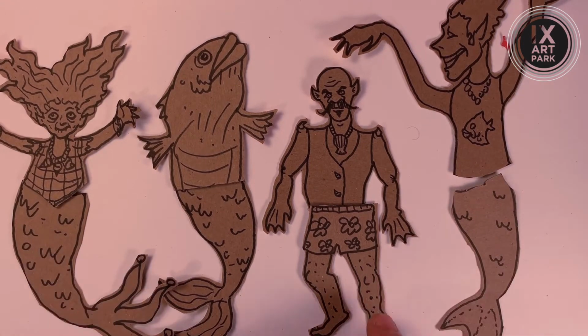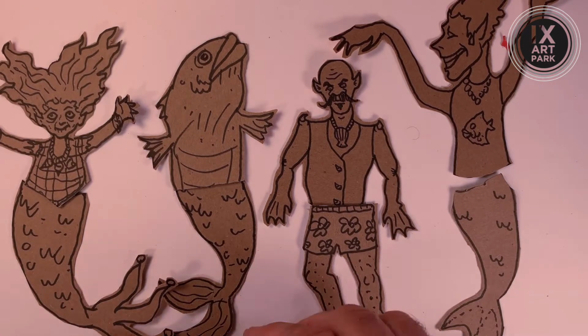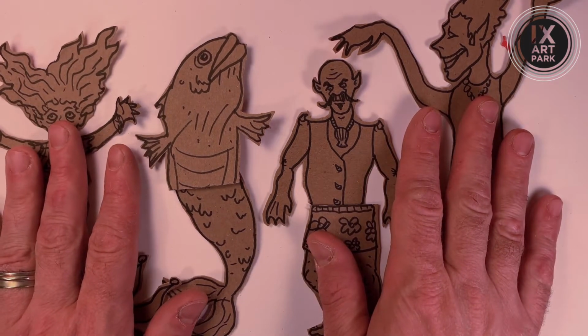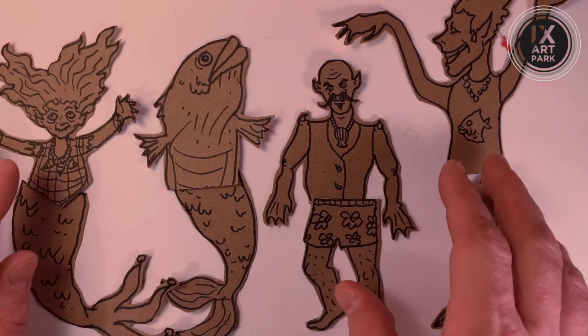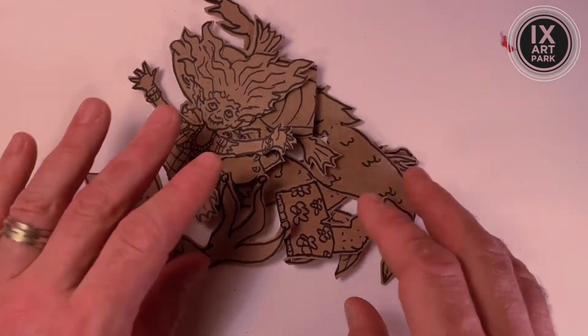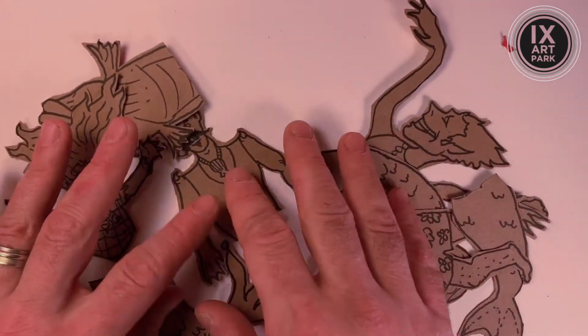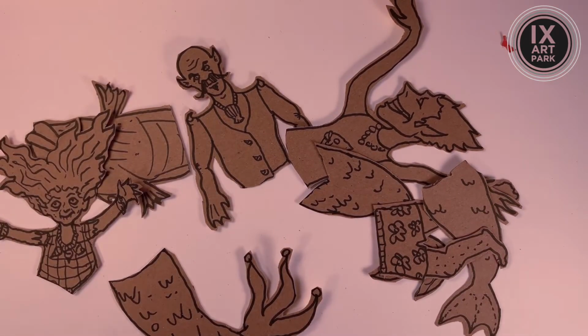I have a lot of fishtails here with a lot of human top halves, or human-esque top halves, humanoid anyway. I recommend you color. We're not going to do any coloring with these guys right now. I'm going to get them all mixed up and I'm going to rejoin them in all new ways. Friends, remember to keep having fun with this stuff.